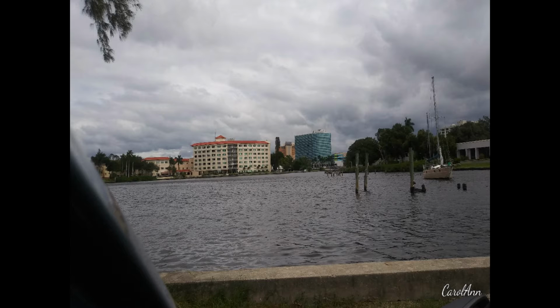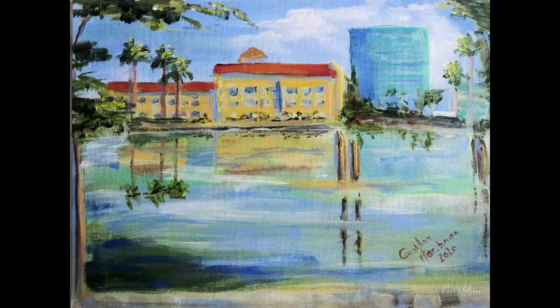There's a boat in the photograph, but I'm going to save that for another painting. So you can still recognize the location, but it's not exactly the same as the photograph. I've left out all the extras, is how I think of them.